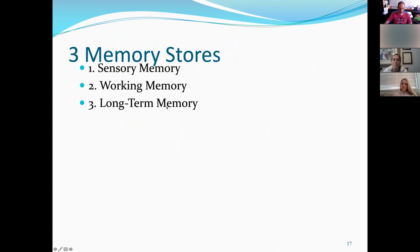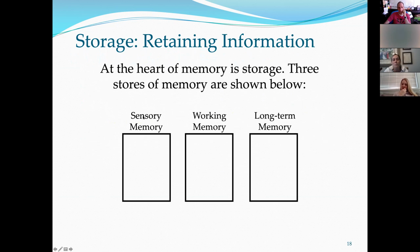So what I want to talk about now is called the modal model of memory. It's a really useful way, I think, to consider all the different components that are at play as far as memory goes. So we're going to start with this first part, sensory memory.